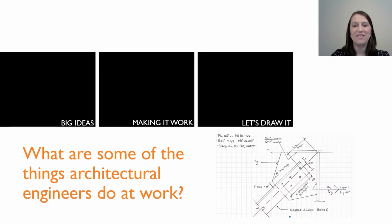And then there's the drawing phase. Just like a set of instructions you might get when you buy a piece of furniture or a toy that you have to assemble, there's some instructions to building a building. Before we hand it off to the contractor, we have to tell the contractor how it should get built so that all that thinking we did about how to make it work is reflected in how it's built. So you see here, I've got a sketch that I did at one point about how some bolts and welds come together. It's not always a sketch, it's usually a computer drawing. And it's like a set of instructions on how to build a building.